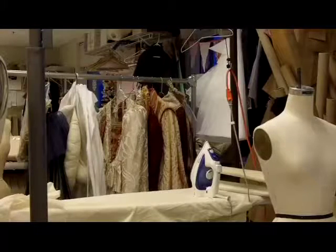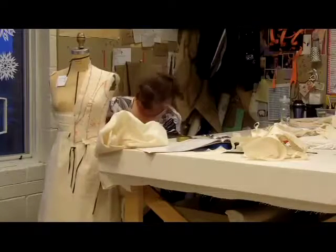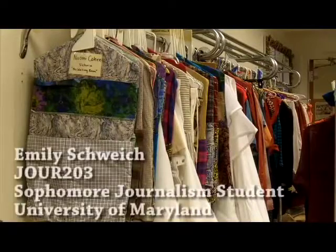And while working with costumes can be a challenge, many workers in the shop agree that they appreciate the unique aspects of their job. It's those challenges that I like, things that are not necessarily supposed to exist in the real world that I can attempt to make. And I like that creative process of solving those problems to get it to work the way we want it to work. At the Clarice Performing Arts Center at the University of Maryland, Emily Schweich, Journalism 203.